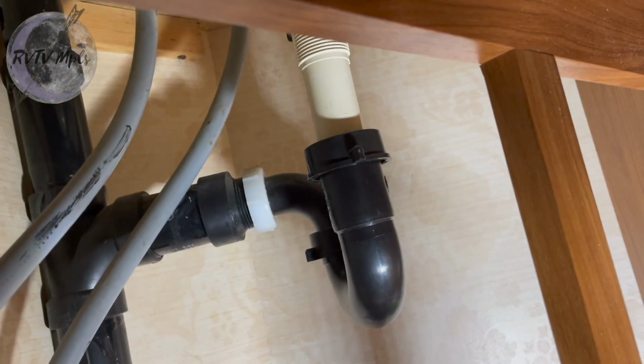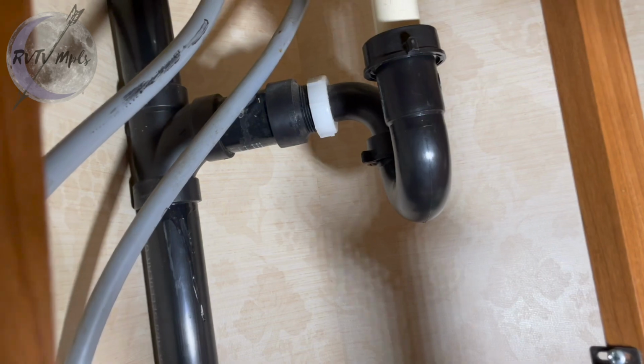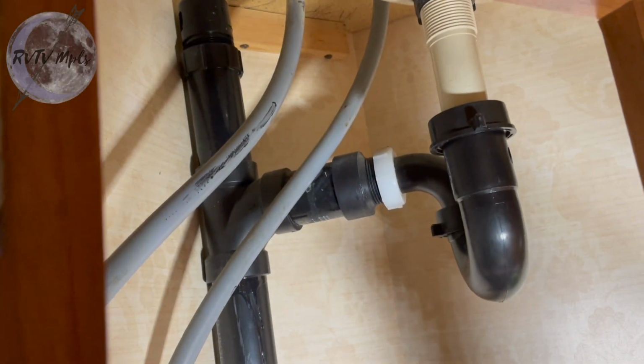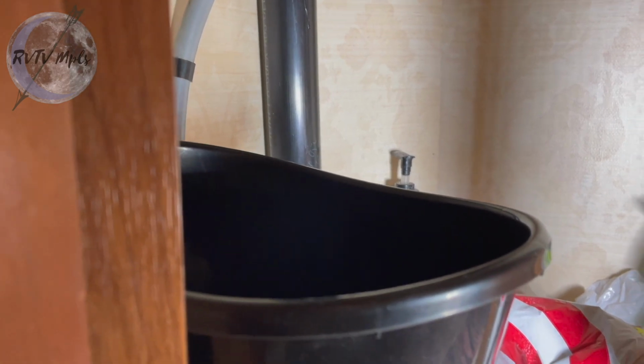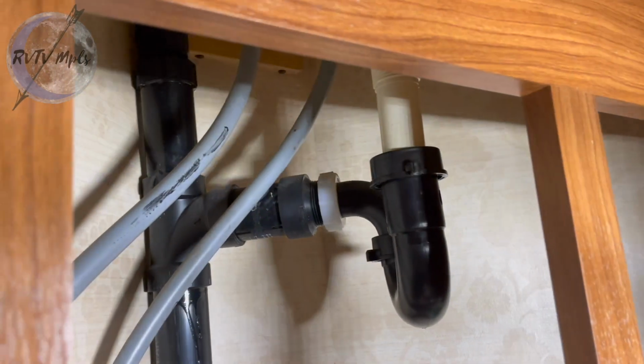I gotta get under here. Oh, boop. It's just PEX lines, so it's not that bad. But let's get some stuff in here to catch some water, because we are gonna have some water. Okay, we can use this right here. The bucket? Yeah. Okay, we'll do that. And then I'm gonna use the toilet to just drain the water in the RV.